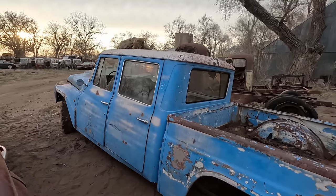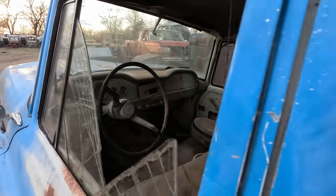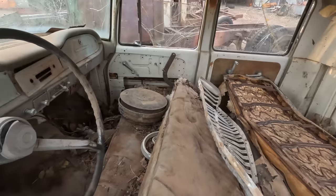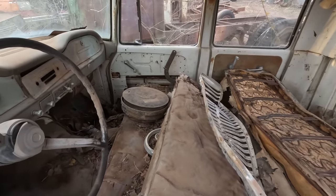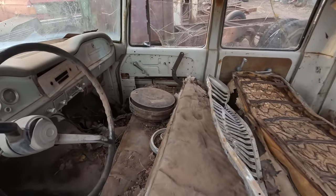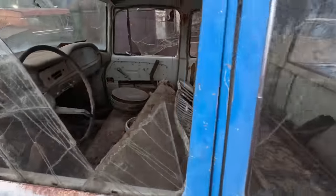Whew, that was a lot of work, but we are done. I got it all cleaned out. All that's in there now is parts for this truck. What's left of the seats are all there, but they're kind of mangled from all that heavy weight on top of them. Headlight ring, and I think that air breather went to this truck. Maybe, maybe not. If he doesn't want it, he can throw it away later. But got all the junk out of it.